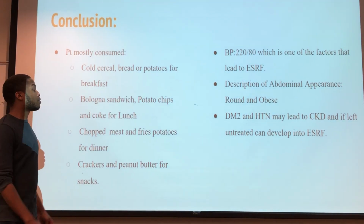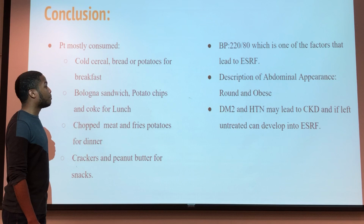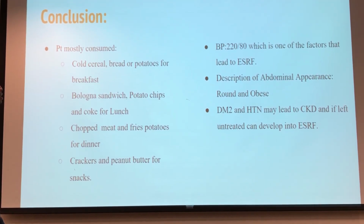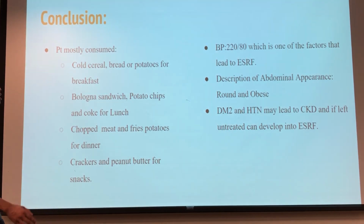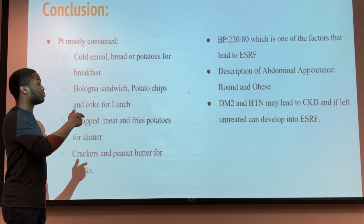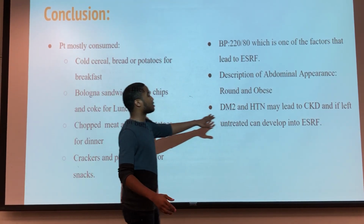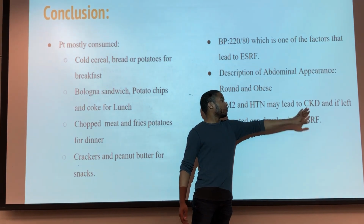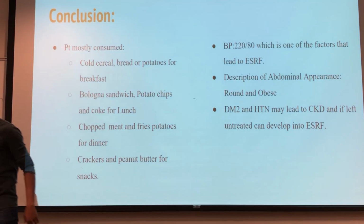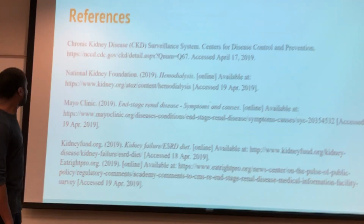And description of her abdominal appearance, she was round and obese with a BMI of 33. She had type 2 diabetes. Hypertension may lead to chronic kidney disease, and if left untreated, it can develop into end-stage renal failure. So we've already passed the chronic kidney disease. We are in the end-stage renal failure right now. These are the references that are used.